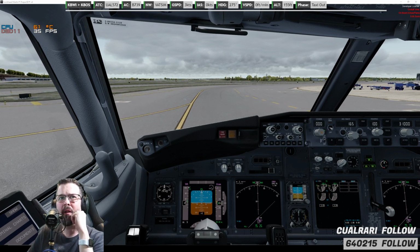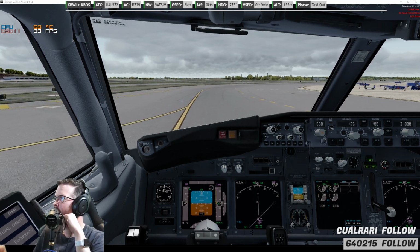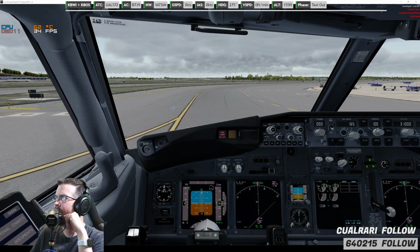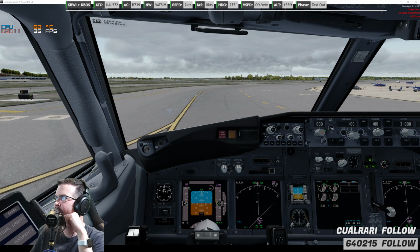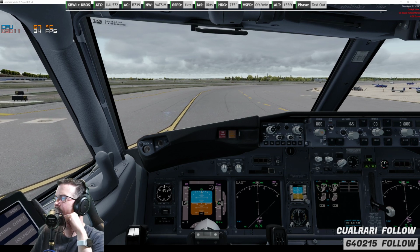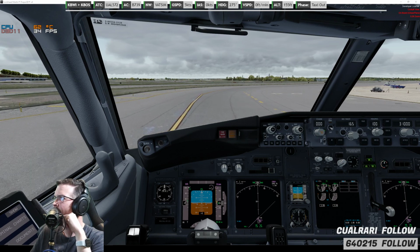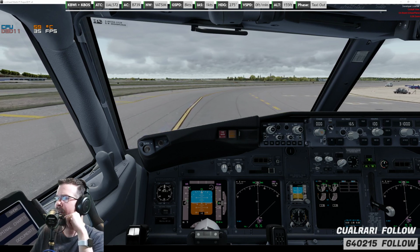Yeah, I can't find the holding block. Potomac Approach, United 572. Is the holding block for 15 right at the de-icing area? Yes, sir. Continue on Tango. It's just past the Hotel intersection on the right side. Okay, just past Hotel. Thank you, United 572.